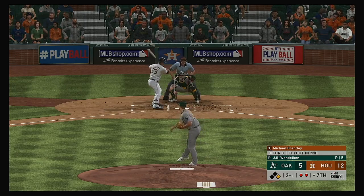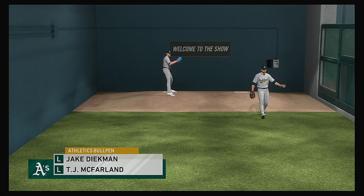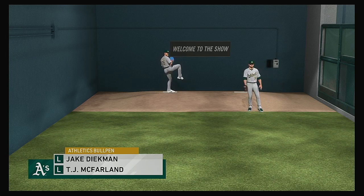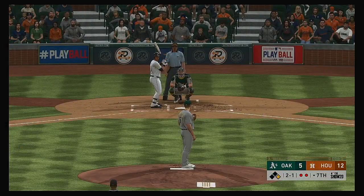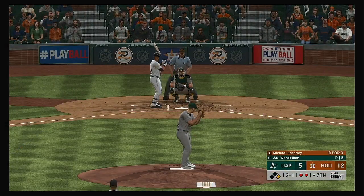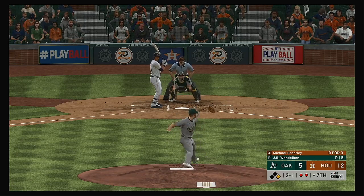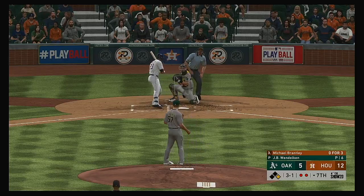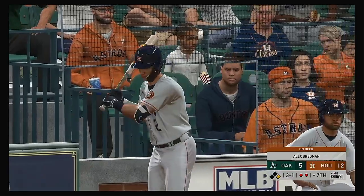At the plate now, Michael Brantley. Fastball close, but he didn't get it. 2-1. Some activity out in the bullpen now as a couple of left-handers begin to stir. The 2-1 will not catch the zone. Ball 3. Alex Bregman would be next.